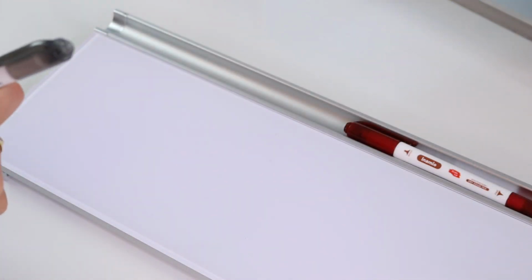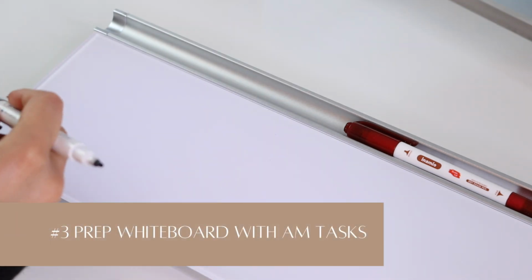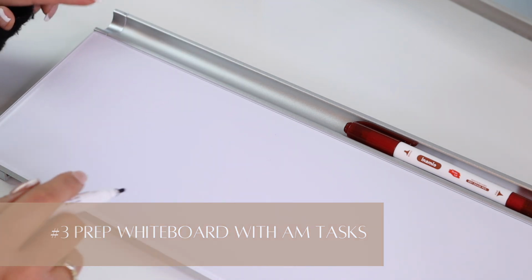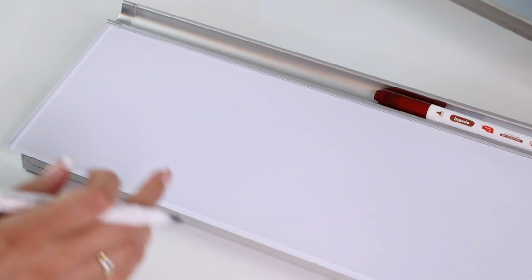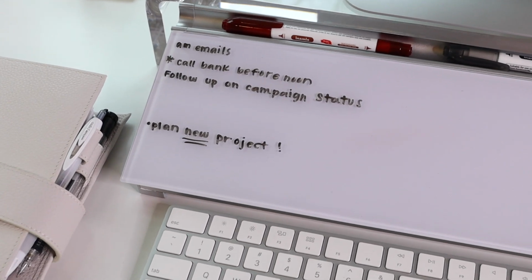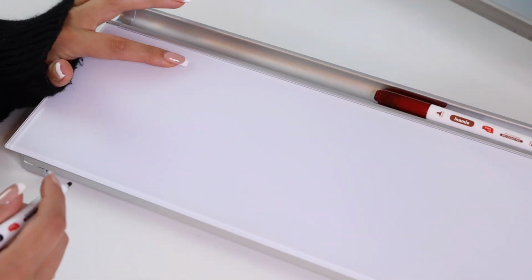So the next thing I'm going to do is prep my whiteboard for tomorrow morning. If you guys watched my AM routine video, I mentioned that I usually put down the first things that I want to do in the morning on the whiteboard. And I like to do this because it's the first thing I see when I walk into my office and sit down at my computer. So I just like to list out a couple of things I want to do in the morning.